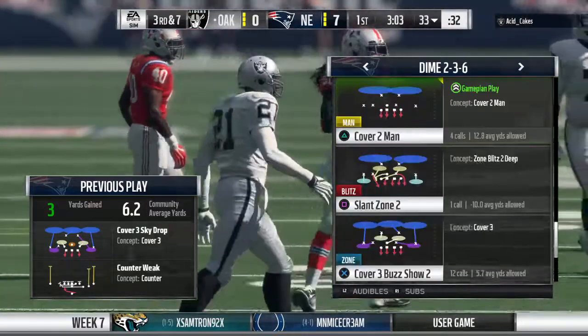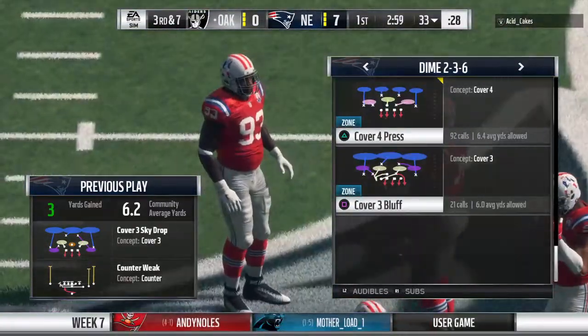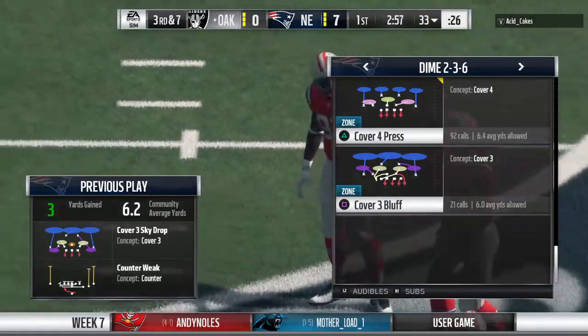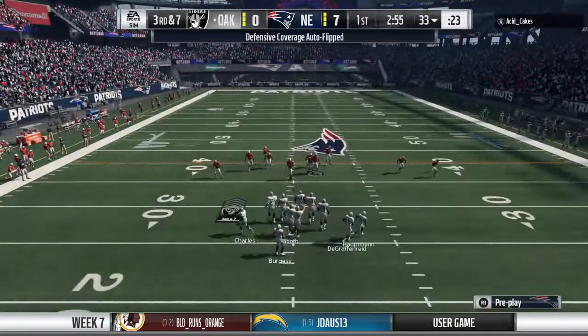Well, that's a good start to this drive on the defensive side of the ball. Force the incompletion on first down. Then you're able to shut down the running play on second. Yeah, I wouldn't be surprised now. A little bit of pressure going at the quarterback in an expected passing situation.